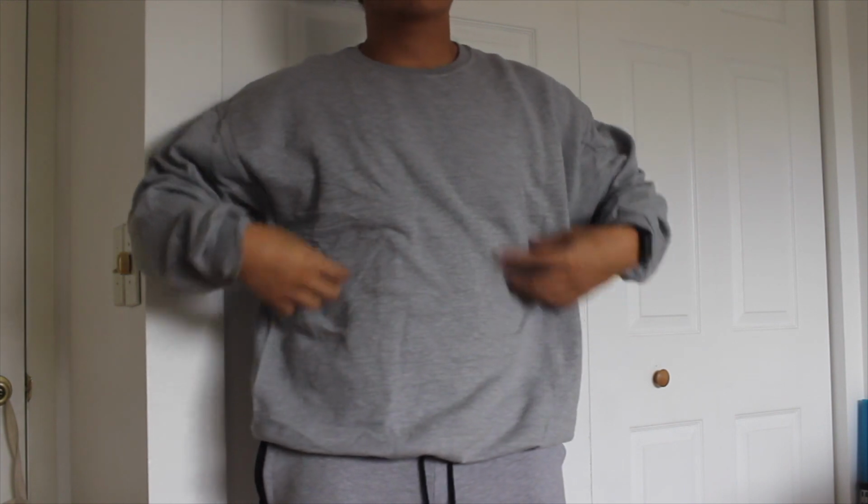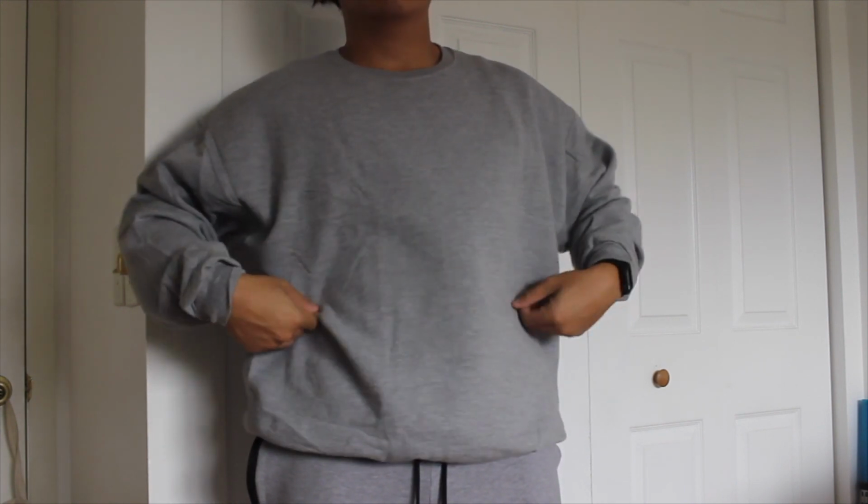I actually picked this up in a size XL, so it fits a little bit roomier, but the fit is great, the quality is great in my opinion, and it's super cozy. You truly can't go wrong with it. Something you can throw on with literally anything, you'll look good.